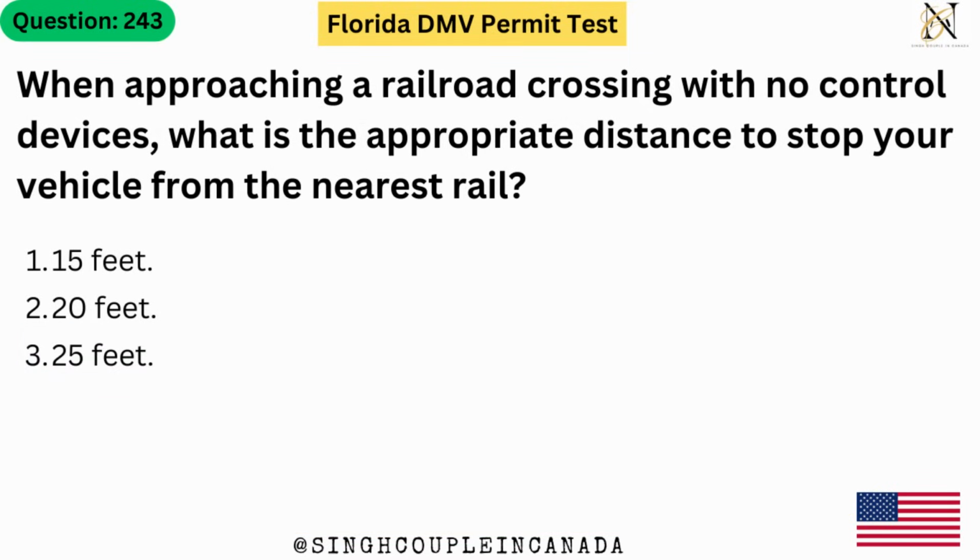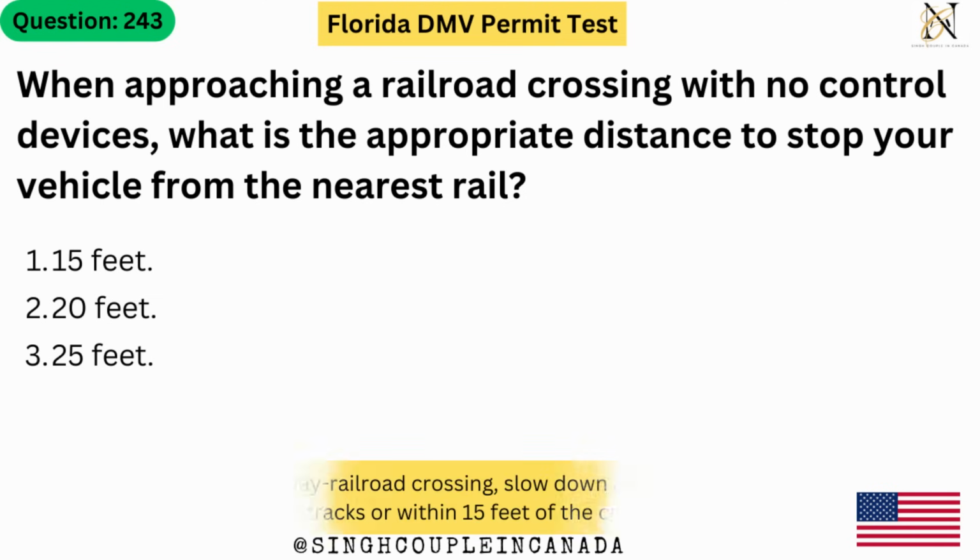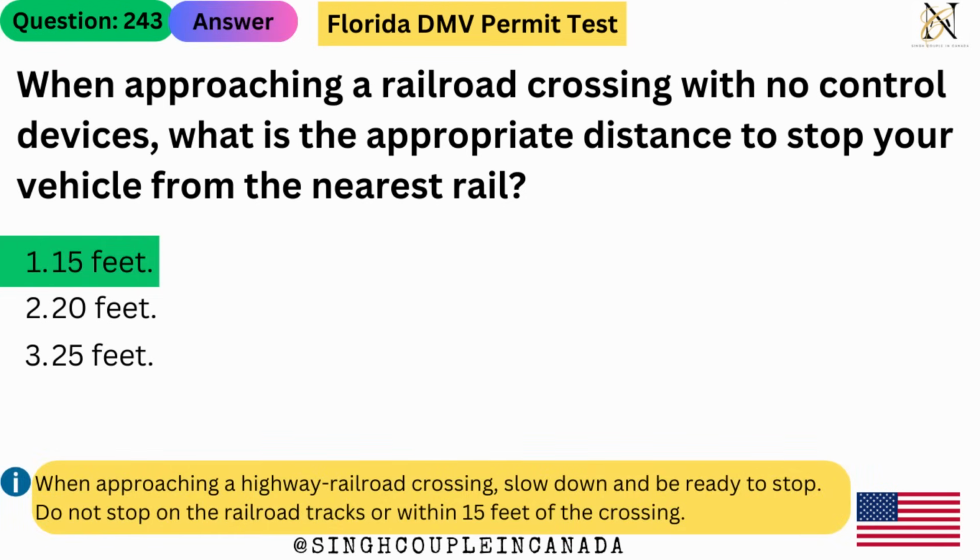When approaching a railroad crossing with no control devices, what is the appropriate distance to stop your vehicle from the nearest rail? 1. 15 feet. 2. 20 feet. 3. 25 feet. The answer is 1. 15 feet. When approaching a highway railroad crossing, slow down and be ready to stop. Do not stop on the railroad tracks or within 15 feet of the crossing.